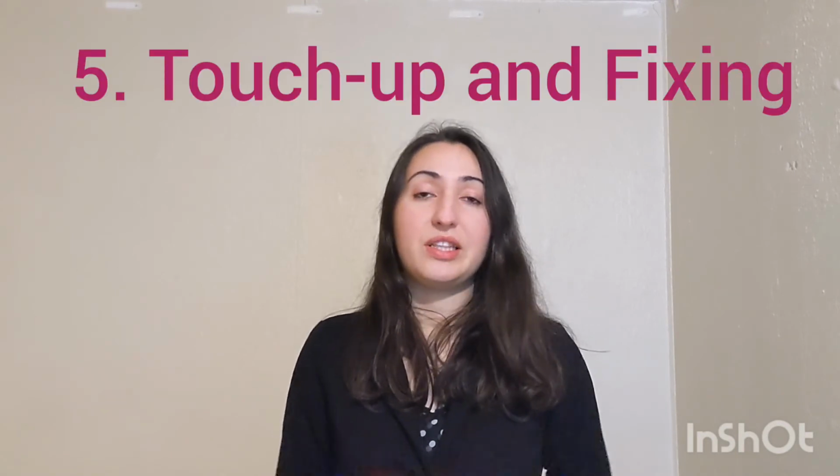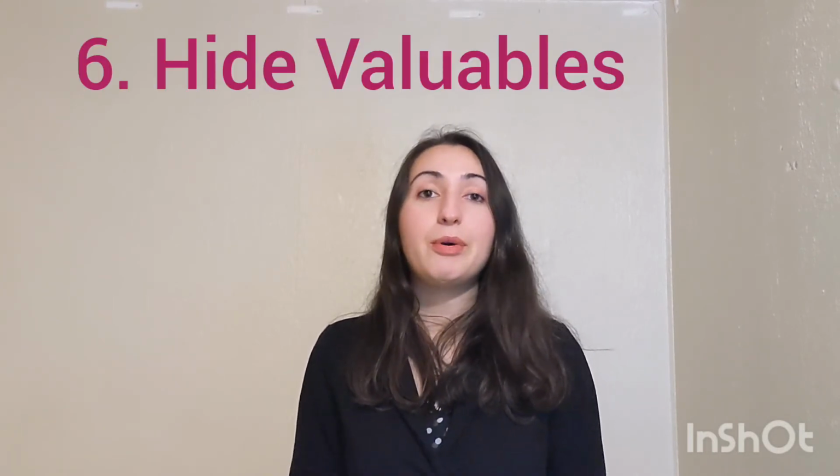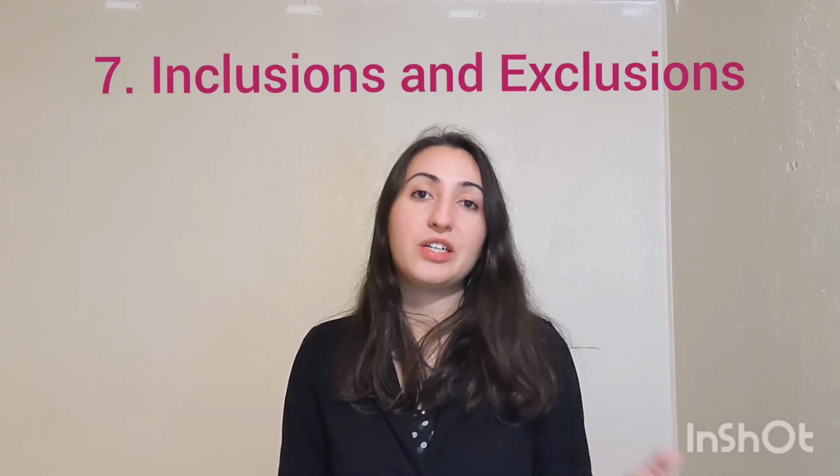The fifth step is to consider some touch-ups and fixing that needs to be done. The sixth step is to hide valuables. There are going to be people coming inside the home, so it's very important that you take care of your safety, and your real estate agent will help you through the whole process. The seventh step is to choose what you're gonna take with you to the next home and what you're gonna leave in the home.